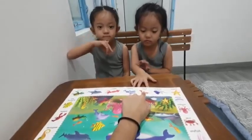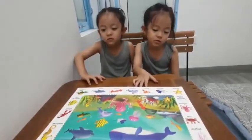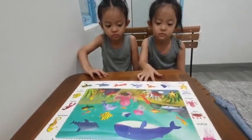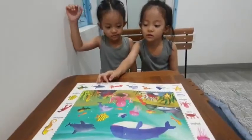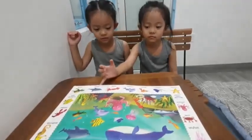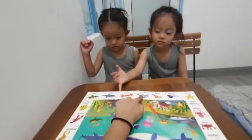And what animal is this? Do you guys remember? Prawn. And can you show me where the prawn is? Where's the prawn? Good, good job. And what color is the prawn? Orange. Orange, good. Okay, and my next animal, what's this called?